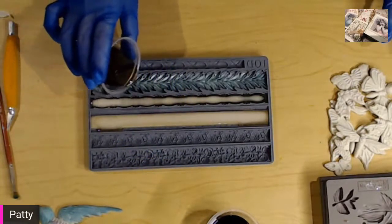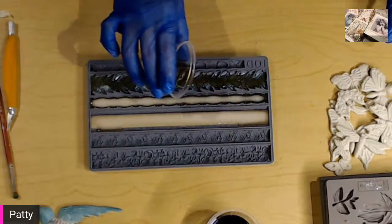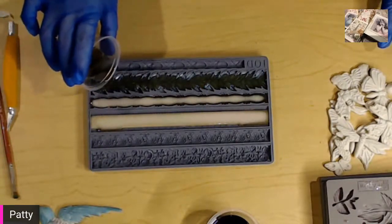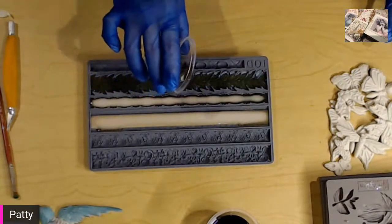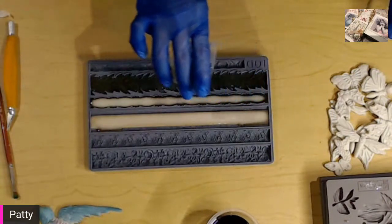Go this way. And I have no idea, you guys. I didn't watch any YouTubes or anything. I don't know if you're supposed to move along when you're pouring them. It just makes sense to me.